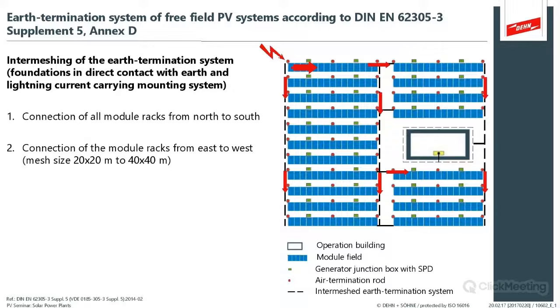Okay, so if we imagine now for the next few slides that lightning actually strikes the corner of the plant, the reason we talk about a 20 by 20 or 40 by 40 mesh is that lightning actually splits throughout this mesh and this network. This means that by the time it reaches the SPDs at electrical equipment, the lightning current has dispersed or split up so much that the SPD will not be overstressed.